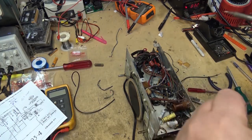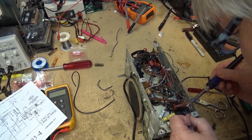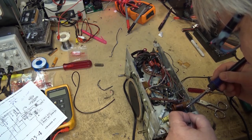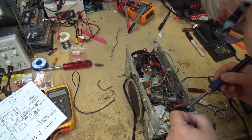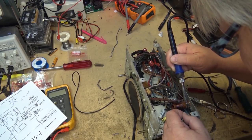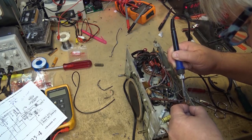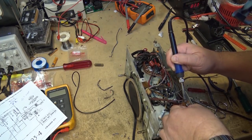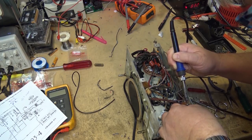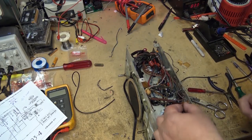I can just see the thumbs down right now because I'm using black wire for everything. And you see, somebody is going to take offense to that, but I haven't used colored wire, regardless of the fact that no one else other than me is ever going to work on this thing.